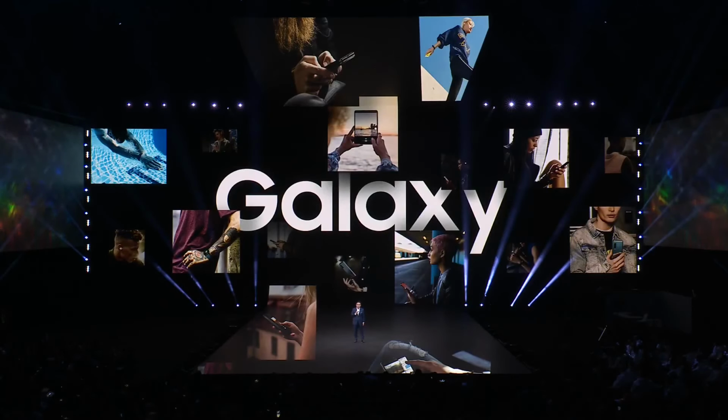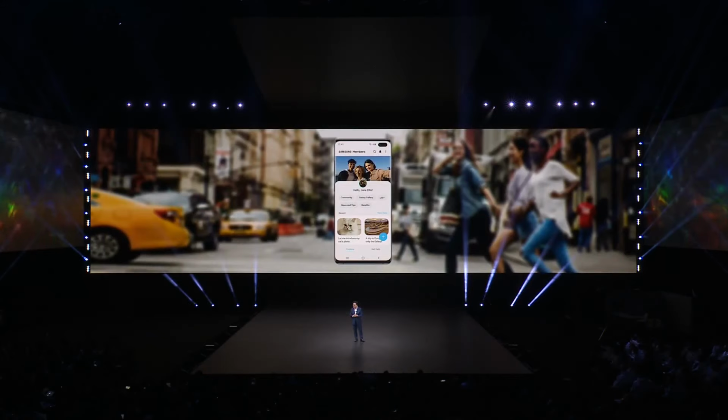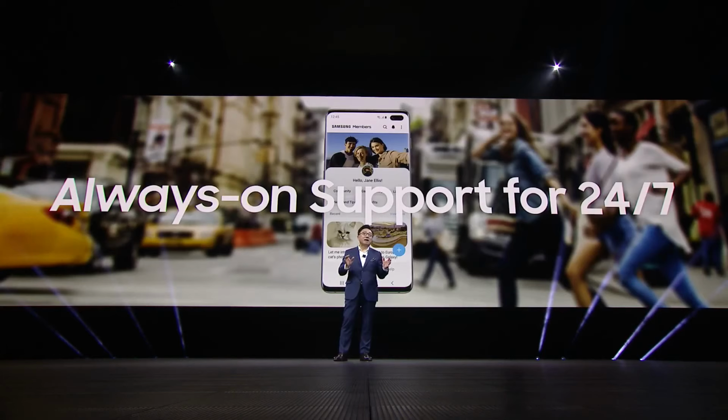It has been so great to introduce a new family of Galaxy devices today. This would not have been possible without thousands of great partners and hundreds of millions of amazing customers. Our commitment to all our customers is to create the world's most advanced mobile experiences and to provide a seamless, trouble-free service that continues throughout the life of every Samsung Galaxy product you own. Now, thanks to our new Connected Care Center, we are excited to offer Galaxy customers always-on support through the Samsung Members app and our 24/7 helpline.